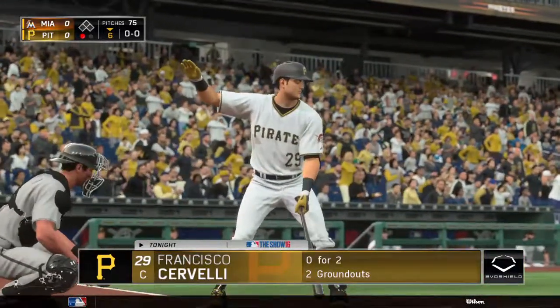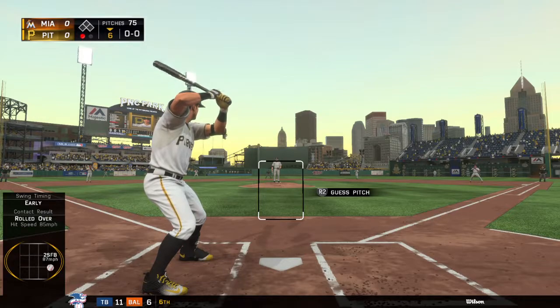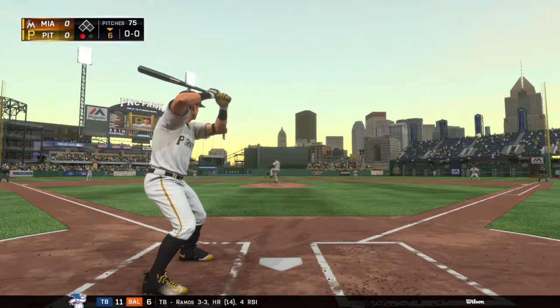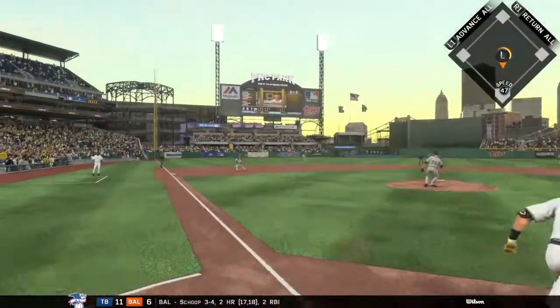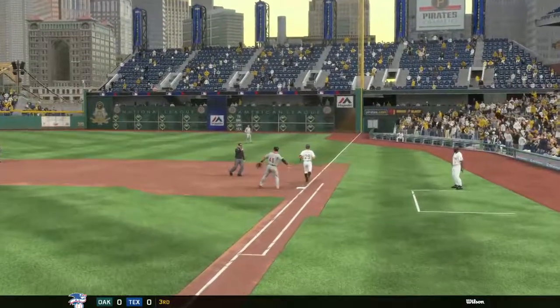Francisco Cervelli will stride forward now. He's bounced out a couple of times already here in the ball game. Just a little off on his earlier swings, guys. You've got to keep that top hand palm up through contact to keep from rolling over. Prado is up with it in time to first, and there are two away.